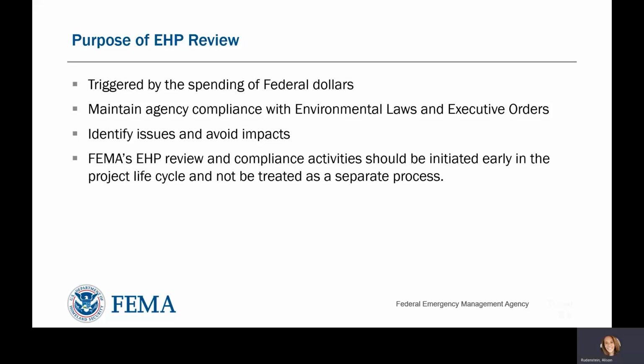FEMA EHP staff are technical experts well versed on these laws and can provide guidance throughout the grant process to minimize or avoid adverse impacts to our nation's resources. Therefore, open communication between FEMA program staff, applicants, and FEMA EHP staff is critical for successful compliance review.